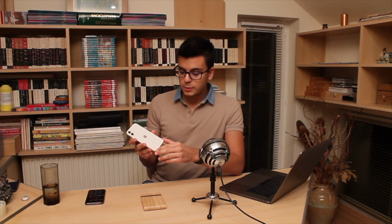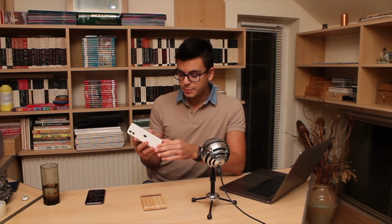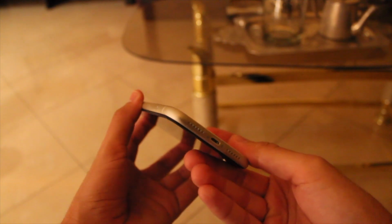So it's pretty cool. We do have the Apple logo now moved over to the center of the phone, and we do have some regulatory signs on the bottom, but these are pretty invisible. I know they're not in the American version, but in Europe they still have to show these, but they really don't stick out, so that's really cool in my opinion. Other than that, this is just like the iPhone XR when it comes to dimensions.